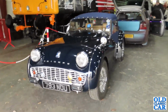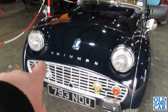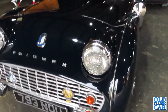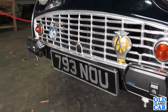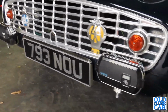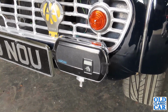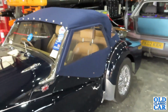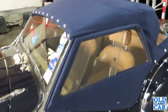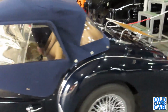Just popped inside the building again, and we've got a Triumph TR3A. Again, I think this is a regular at the local meets around here. A couple of extra badges there, RAC, AA. We've got the Lucas Square 8, even though they're rectangular. These are referred to as the Square 8 fog lamps. Lovely car, very smart hood on it. Those removable side screens, there's no wind-up windows back in those days.